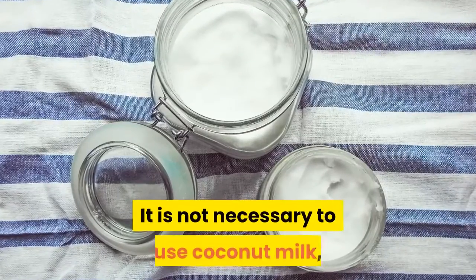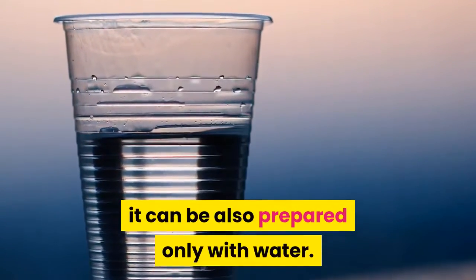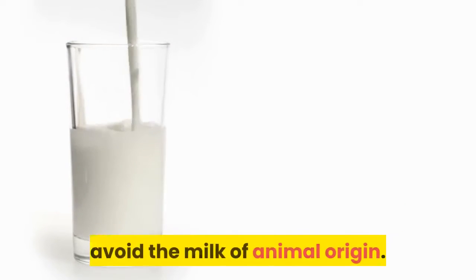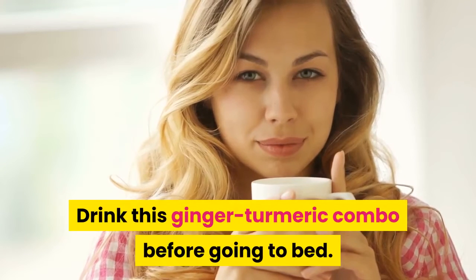It is not necessary to use coconut milk, it can also be prepared only with water. If you want to put milk, use some of the plant origins, avoid the milk of animal origin. Drink this ginger-turmeric combo before going to bed.